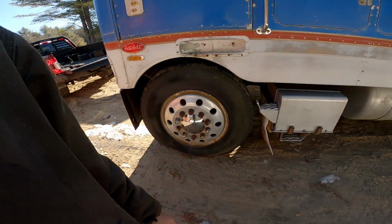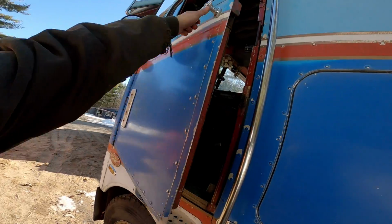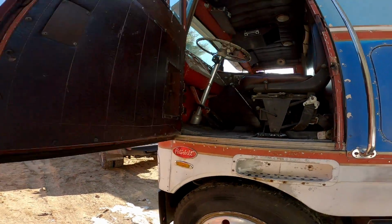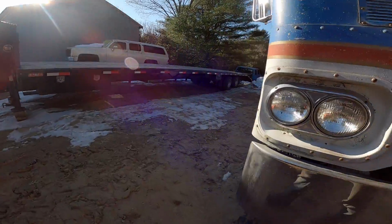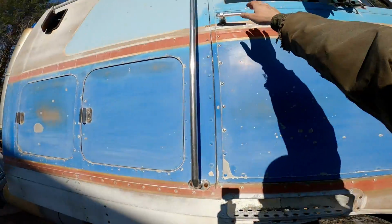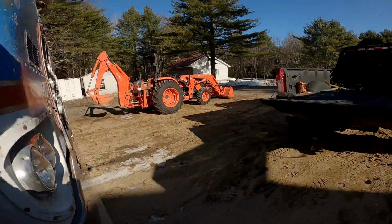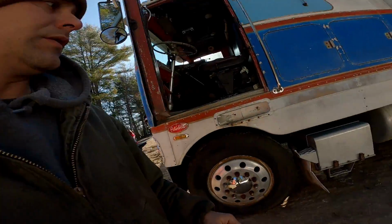So, she's here. She is here. Oh, what you guys didn't see, my buddy did it for me. He was super curious about the thing, so he said he got it working. Oh, it must be locked on the inside. He got that door open. We couldn't get that door open before. It was stuck closed.